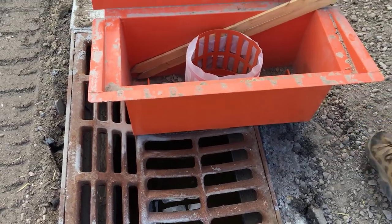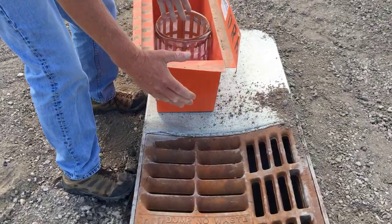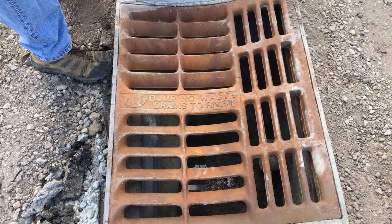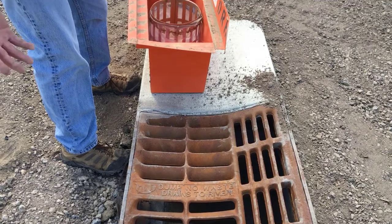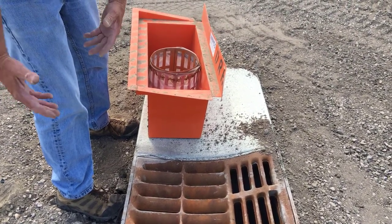This is an inlet protection for a curb catch basin. This will be set right into this catch basin, and this is a curb, obviously, catch basin, and so this will capture any sediment that drains to the street, that gets past the silt fence, the biologs, etc., or gets on the street and runs into it.